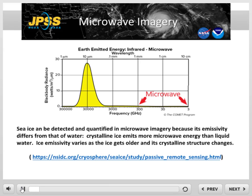There's not a lot of energy being emitted from the Earth in the microwave. That's why microwave energy is detected on polar orbiting satellites that are much closer to the Earth, around 800 kilometers, than geostationary satellites around 36,000 kilometers. To sense microwave from a polar orbit, satellite dishes are a large but manageable size. That would not be the case from geostationary orbit. Ice versus water can be detected because of emissivity differences that are related to the molecular structure in liquid versus frozen water.